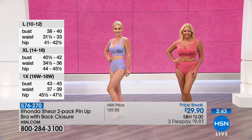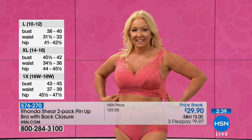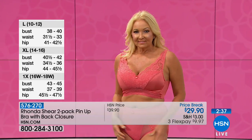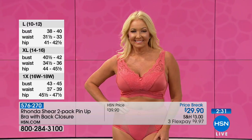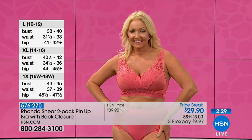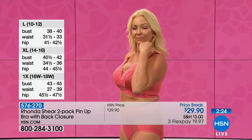Let's go through what those differences are. It is cut and sewn, but there aren't 100 moving parts and pieces in it. It's still very straightforward. I started this bra as a complete leisure bra with no lining, and then we lined it and then we added pads. It's literally gone through changes through the years. So this one, it's lined.